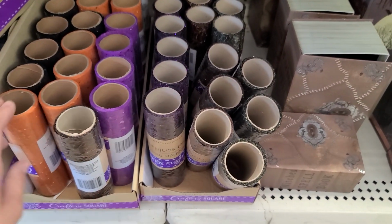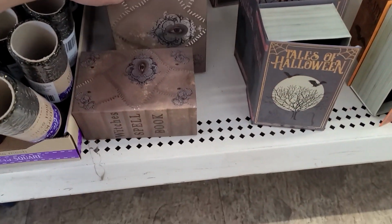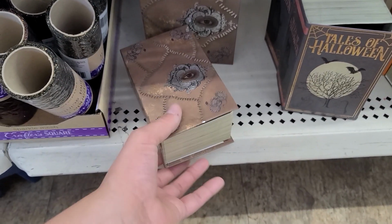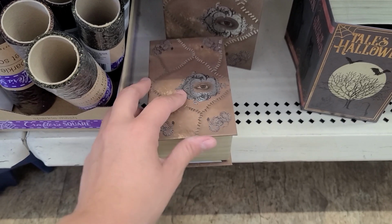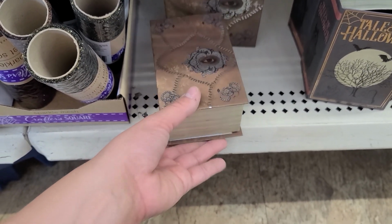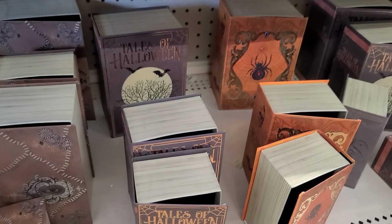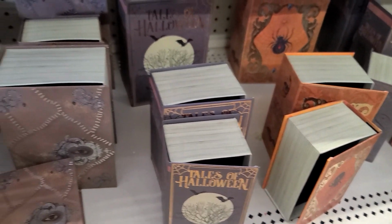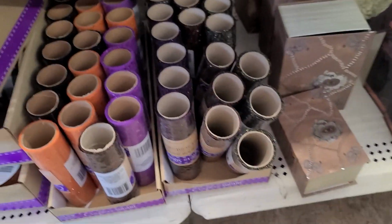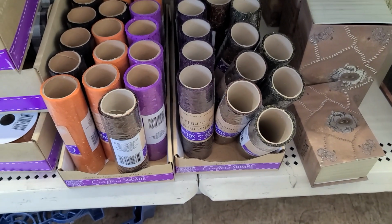What else do they have? They have the books. I don't know if you guys like the books. I kind of, they're cute, but what do you do with them? Like just put them on your 2-tier tray. They have them in the spider. I mean, they are cute. But yeah, go ahead and grab your stuff now before it's all gone.